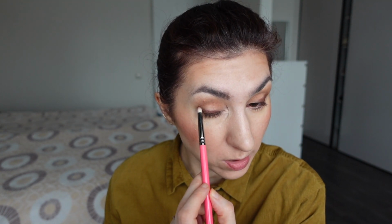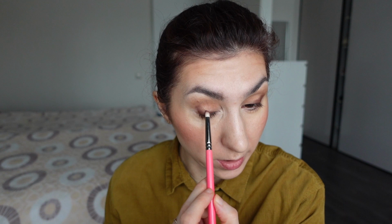And I'm curious which ones of you are going to pick up the palette, either now or when it goes on sale. Because I think there's quite a lot of you here that don't have this palette. Oh, I forgot to zoom you in. I'm sorry. Let me zoom you in.